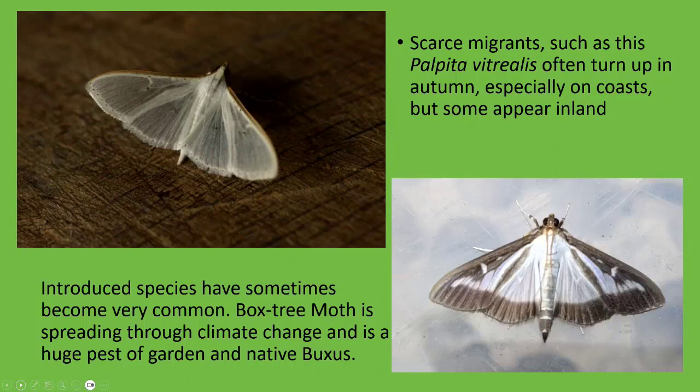Spreading through climate change, again, there are introduced species, the box tree moth in particular, becoming a big problem. It's a pest of garden box, a problem for garden centres and private gardens. They've really exploded in Notts in the last 12 months, I'd say. Last year was the first year I caught them regularly in various locations within the garden. I was getting 30 plus moths in September, so they're going to be the worst again.